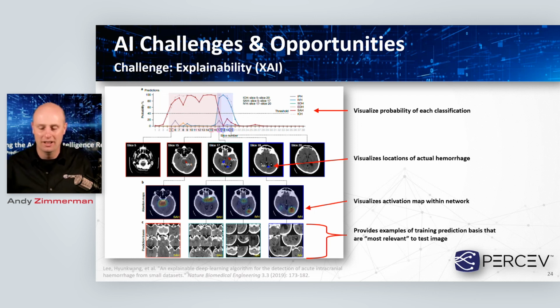It travels right with that, right? So you have a visual probability of that classification. And this could go to a doctor. You could put your image into an AI system and it would say, hey, you have a 100% chance that you have a blue hemorrhage. But that's potentially difficult to trust if the doctor doesn't know why that decision's being made.